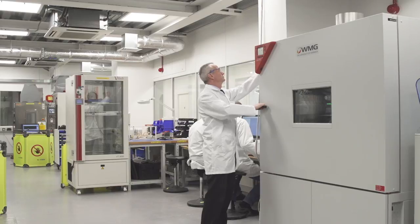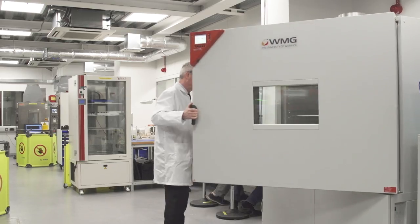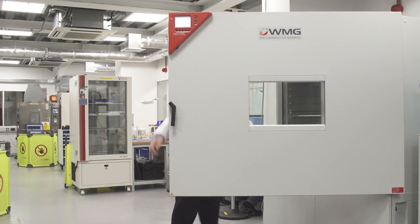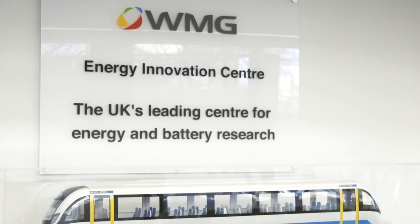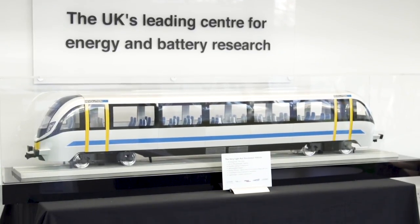So WMG has a long history of working with our industrial partners to take good ideas from research and academia and deploy them successfully into an industrial application. WMG's Energy Innovation Centre is a one-stop shop for electrochemical or energy storage technology development. The three main drivers or focus for the research is performance, cost and safety.